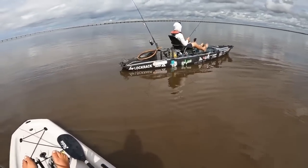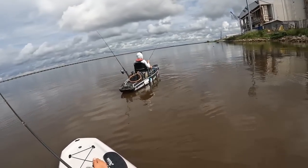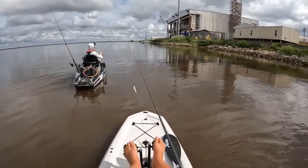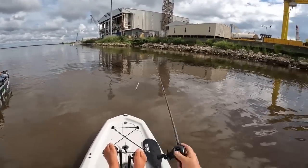Oh, man. Only thing about these kayaks, first time out kayak fishing with me. And he's put, how many do you think you put in the boat so far? 12? So he thinks it's around 15. I would probably agree with that. I've put 3 and lost probably 3 or 4 more.